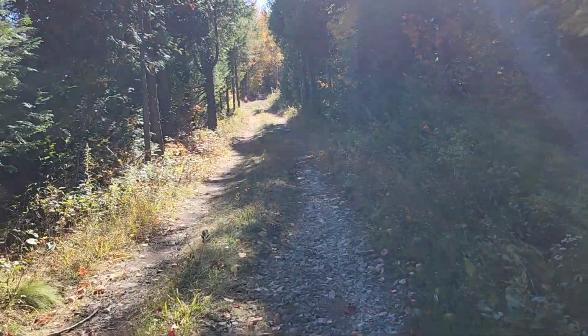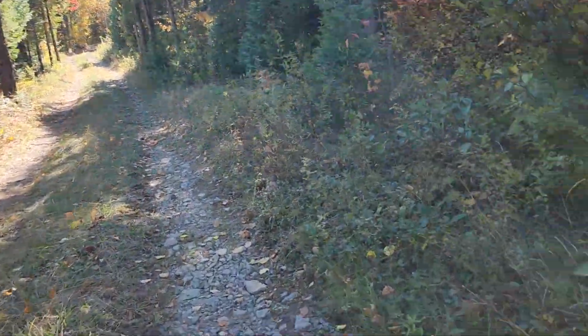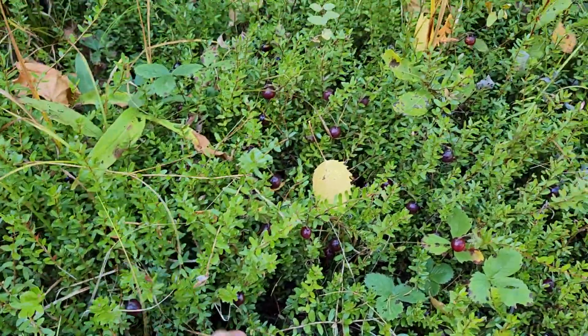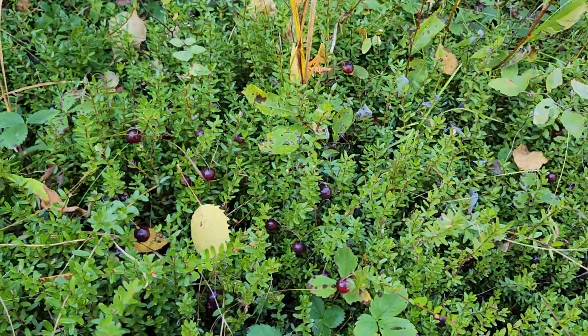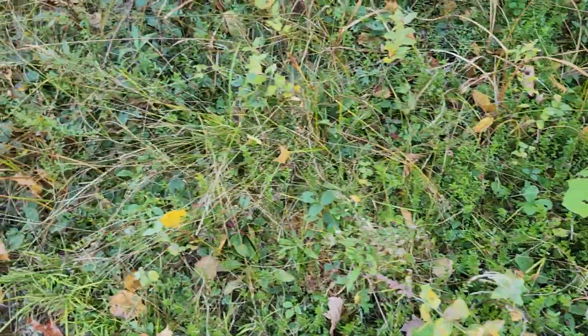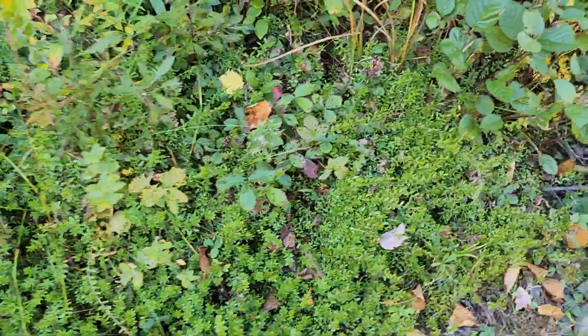Yeah, really nice fall day. Just looking here. Oh yeah, perfect. Yeah. I'm gonna stop here on the way out. I never thought to stop here the other day. We have some cranberries growing along the road right here. We checked some other spots the other day and we didn't find any. They're all dried up.